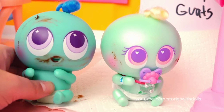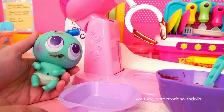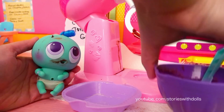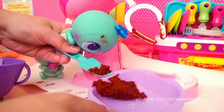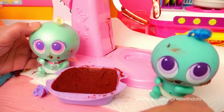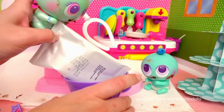Guats, were you eating brownie batter? Oh, Guats, you're so mischievous. Well, I don't blame him. I think all bakers try a bit of their recipes. Friends, I think after this recipe, these 2 babies are going to take a long bath. These babies are super impatient. They can't wait to try what we've made today.